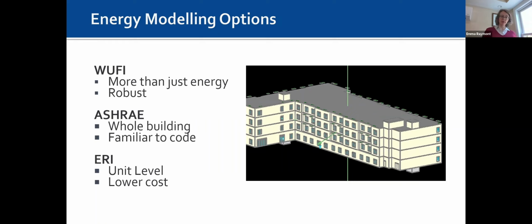And the last option is to do individual unit level modeling. Depending on the scale of your building, if you're doing townhouses or stacked flats or something smaller, the ERI unit level modeling is potentially sufficient for you.